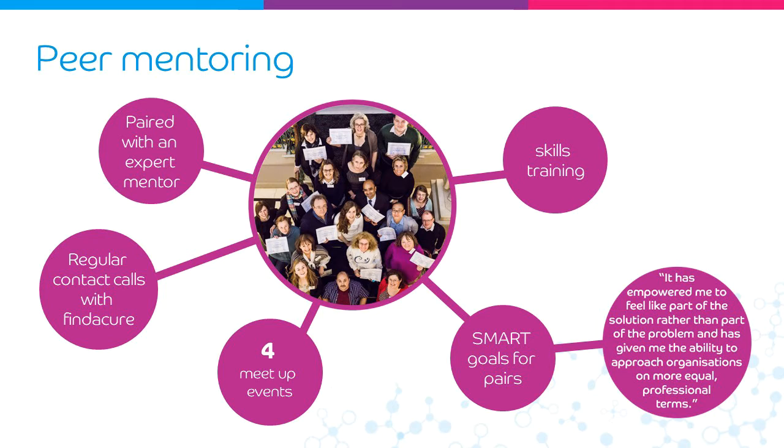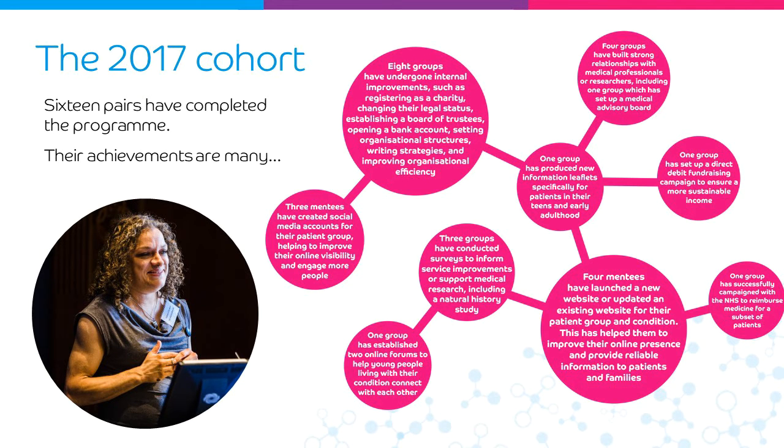Findacure is a charity trying to keep in regular contact with the pairs to understand how they're progressing towards the goals. And they develop, hopefully, a really clear, discrete project that they're working on during that time. During the year, there are 4 meetup events where they can grow and talk about what they're doing. They can meet other people in that peer mentoring cohort, and they also can access some skills training. So this can be general things like time management, or anything really we think is suitable for a whole breadth of different patient organisations. So this year's group were pretty amazing, actually. 16 pairs on the programme, and there have been some absolutely huge achievements.